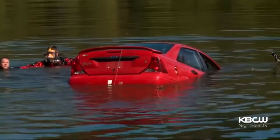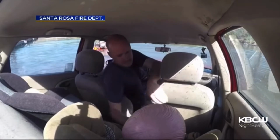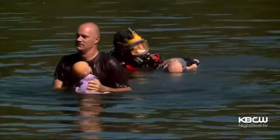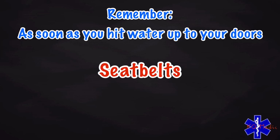Rescuers say don't try to open the door, it's under too much pressure. Instead, lower a window immediately and start working to get kids free of their seatbelts. And release the older kids first so they can get out while you help those who are younger. The steps are, vehicle goes into the water, get your windows down, get yourself unbuckled, get your children unbuckled, oldest to youngest. Remember, as soon as you hit water up to your doors, seatbelts out your window.